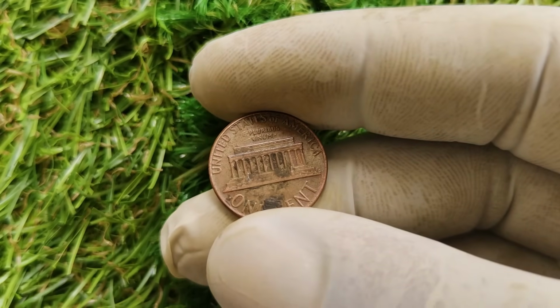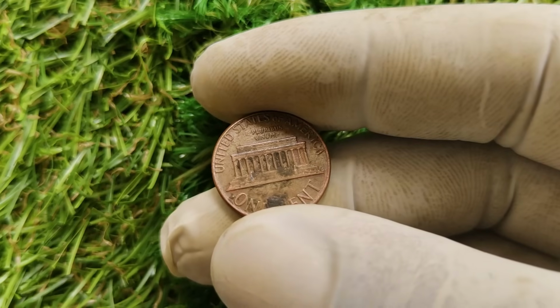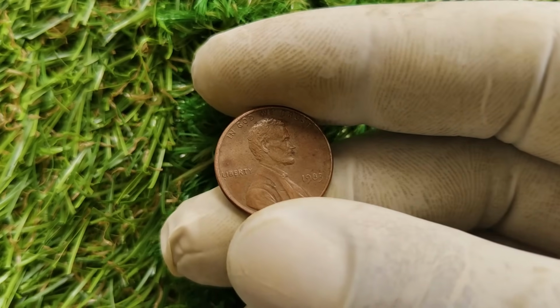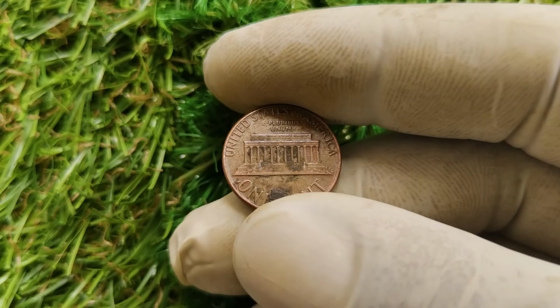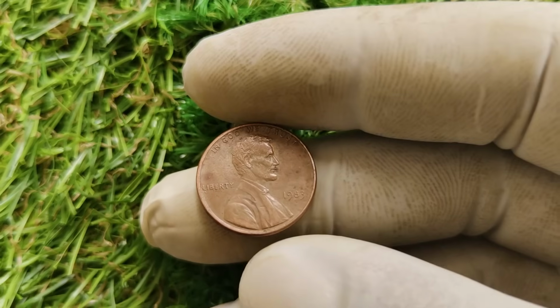For anyone hoping to find one of these gems, the first step is knowledge. You don't need a magnifying glass the size of a telescope, just a good quality loupe or small magnifier and an eye for detail. Checking the reverse lettering for doubling, feeling the coin's weight to detect if it might be copper instead of zinc, and looking for unusual striking characteristics are all part of the process.